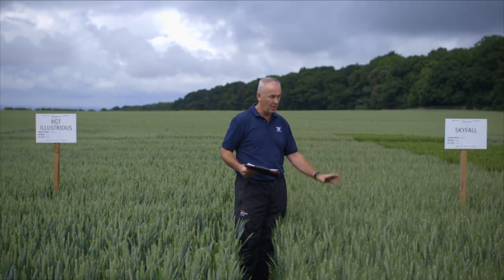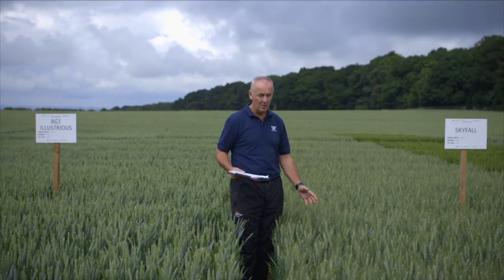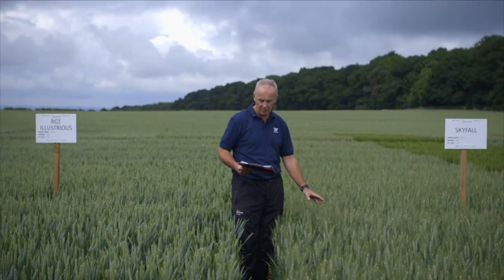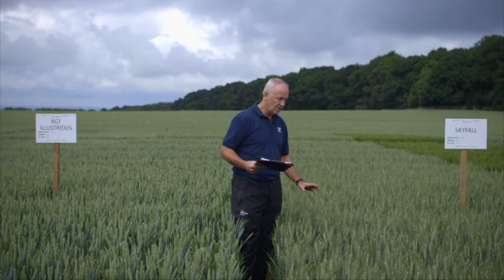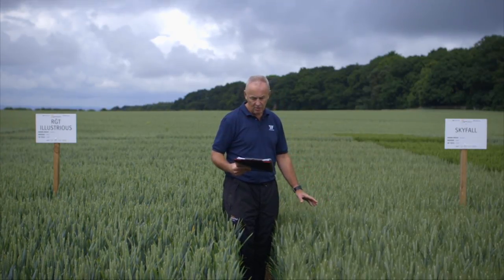It's not the highest in protein. It doesn't have Crusoe's protein level, but it's got the yield anyway. So if you grow it and it doesn't quite make the full spec, you haven't lost out on an awful lot of yield potential that you would have got from a feed variety. It's got solid disease ratings. It's got stiff straw. There's not an awful lot wrong with the variety.